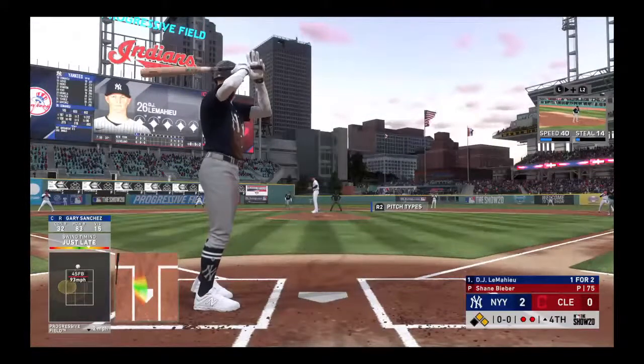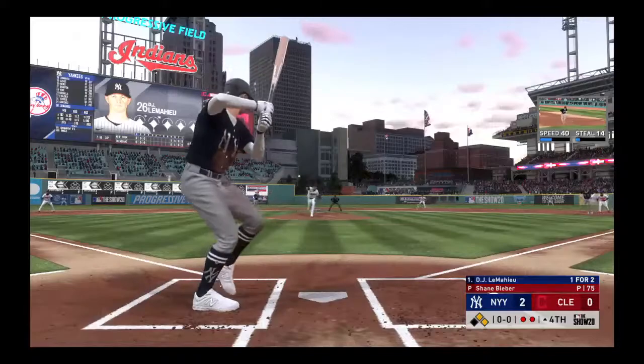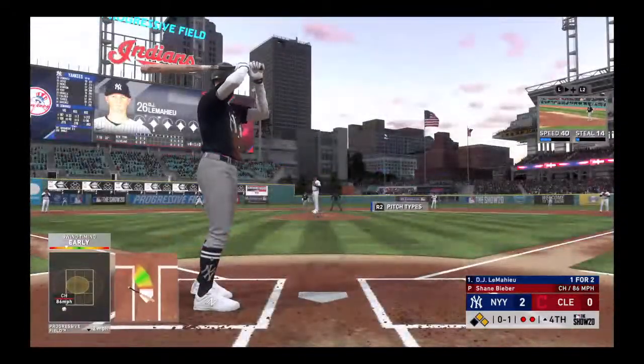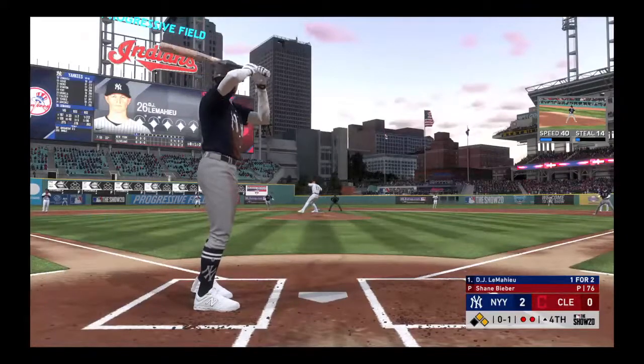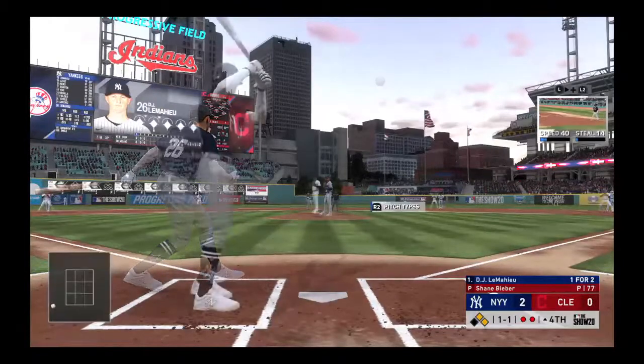And that sends DJ LeMahieu into the box. He's 1 for 2 in the ballgame. First pitch of the at-bat on its way. Ooh, started him with the change, and it's 0-1. Even though it's early on in this one, anytime you get runners in scoring position, you'd like to knock them in. Fastball misses inside. It's 1-1.